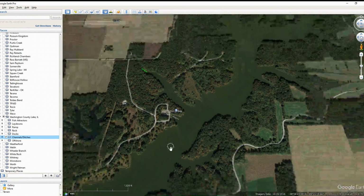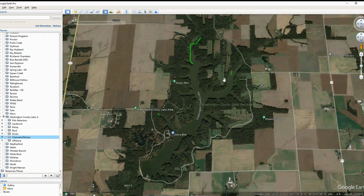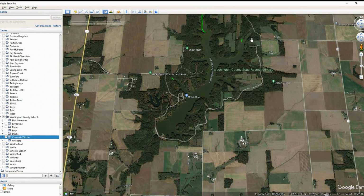And then channels and ditches, that's going to be these tracks that are here. Normally what this would do is if we drew the water down, you'd be able to set in those channels and really fish around those channels. For the most part in this lake, what this is going to help you out with is just knowing where the main flows are going to be coming in, where most of the oxygen is.